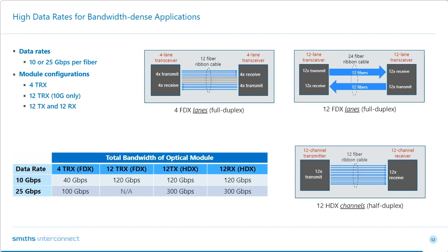So with all that said, the 4 configurations for our modules are as follows. First, in the middle there on the upper side is the 4TRX. That's 4 lanes of receive and transmit full duplex, and that occupies 8 fibers. So you see the 4 transmit fibers up top, the 4 receive fibers on the bottom, and there's 4 fibers unused in the middle. The interface to our modules, as Jim mentioned earlier, is a 12 fiber ribbon cable. So the 4TRX uses 8 of those 12 fibers.